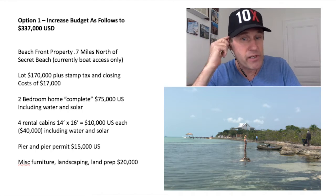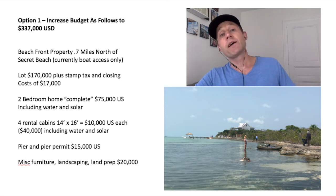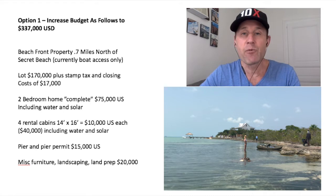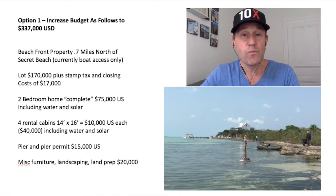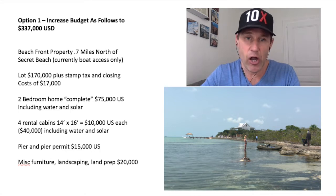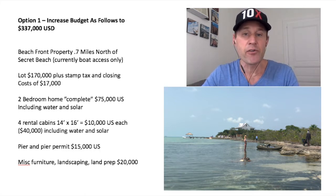Maybe bring in some palm trees, and then of course you want to have those units furnished, both your main two-bedroom house and the rental units. But I would have all that furniture made right on island. You can get it done pretty cheaply, but I safely budgeted 20 grand for all of that. So that brings you up to a total budget of $337,000. And I think it's a conservative budget. I don't think I've really priced anything under budget. You might bump up things a little bit, maybe you have another 10, 15,000 of unknowns, maybe go up to 350.